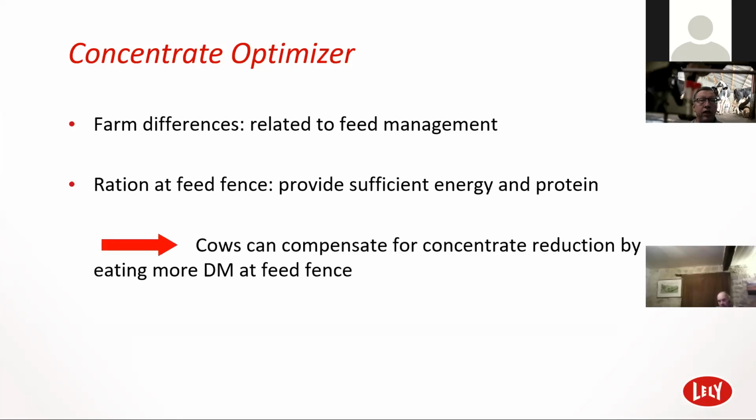Also, what we will see is cows compensate for concentrates reduction. And most of the time, they'll eat more at the feed fence. And that's actually a very good one, because that's why we say, hey, we need to have feed available at the feed fence. It has to be pushed in for these cows to actually have the extra intake.